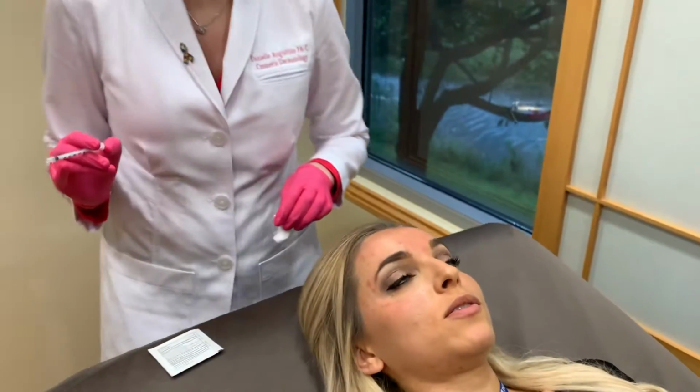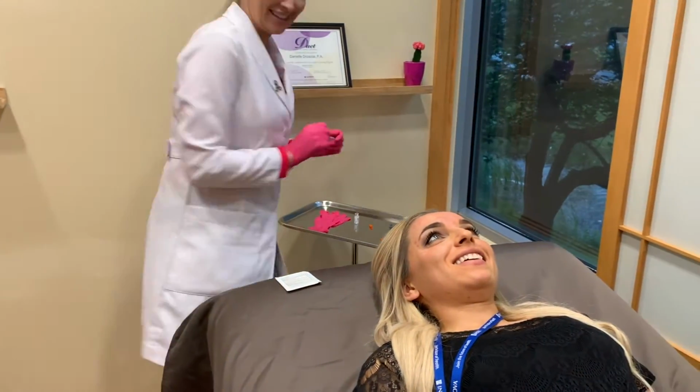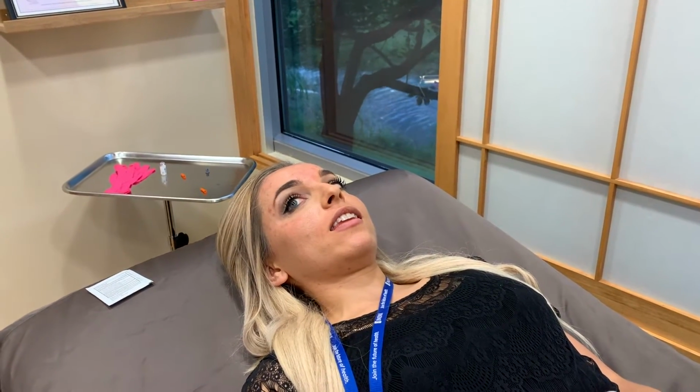Now we'll move into the upper lip. We did it. Okay. Upper face, we did it. Uh-oh. The lips, though. Last one is the lip. So we'll do 4 injections across the upper lip.